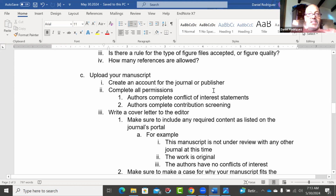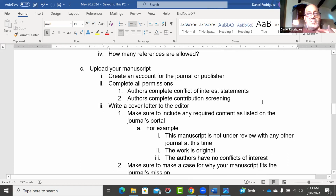Uploading your manuscript. Again, now everything's done online. There's no more time sending anything in. What a world it was when we had to send things in and wait forever for snail mail to get things to the publisher. Not anymore. You have to create an account, complete all permissions. Generally, you're asked for all authors to complete conflict of interest statements and how much they contributed. So this is all very, very important.